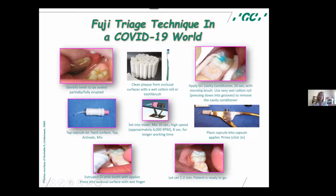So you might say, what if some of the polyacrylic acid is still there? Well, the Fuji Triage has polyacrylic acid in it. It's the same polyacrylic acid that's in the glass ionomer. So if on a microscopic level there's still some on there, it's not going to interfere with the bond strength, okay? So again, identify the teeth that need to be sealed, remove the gross plaque, place the cavity conditioner for 10 seconds, remove it with a wet cotton roll, and then you take the capsule. I'm going to go over this in more detail in just a minute. I'm actually going to show you.